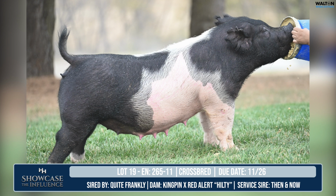And then we've got this one, 265-11. This one was not shown. In fact, we kind of had her hid back because we never really wanted to sell her. She had magic box pigs this time, and we kept a boar pig out of the litter. There's another male that's castrated that'll get a great chance in Texas. And this young sow has got a world of future ahead of her.